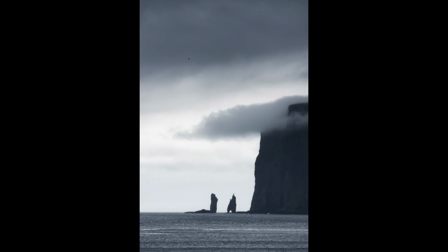Again, a shot where it's very, very hard to determine what is the scale of what you're looking at, because these two rocks here in the bottom are about 70 meters tall. So just imagine how tall the cliff here by the side is. A huge, huge place. So it's not for the scale you want to watch this photo, but just the minimalist and mood. That's what makes this one photo strong.